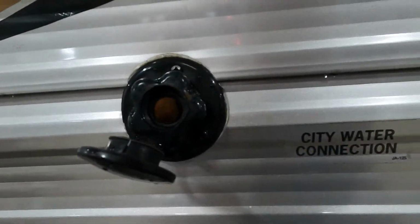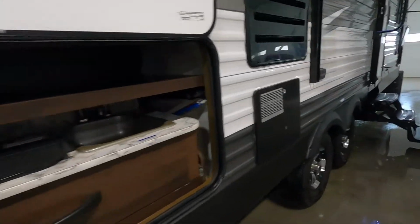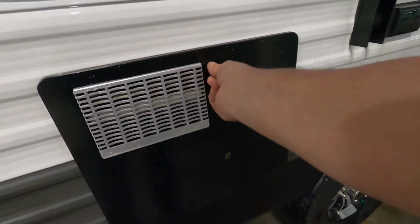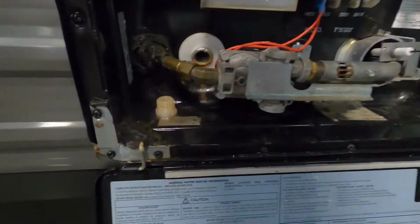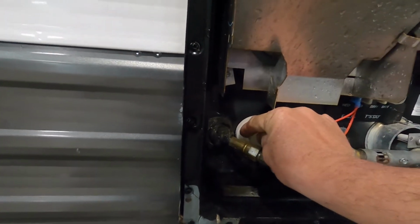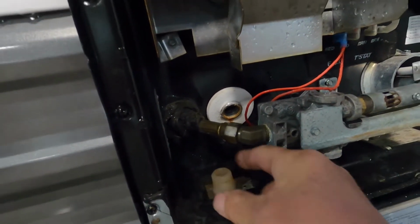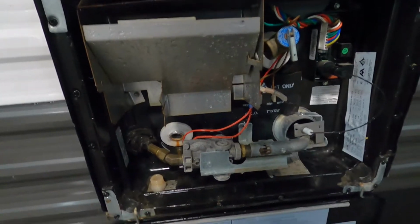Hook up your hose, but don't turn your hose on yet. Come right over here to your campsite next to your outdoor kitchen, to your hot water heater. All we're doing at this point is making sure our drain plug's back in. You may have left this out the last time you were camping. Go ahead and get that up in there nice and snug. Once that's in there, you can go ahead and turn on your hose.